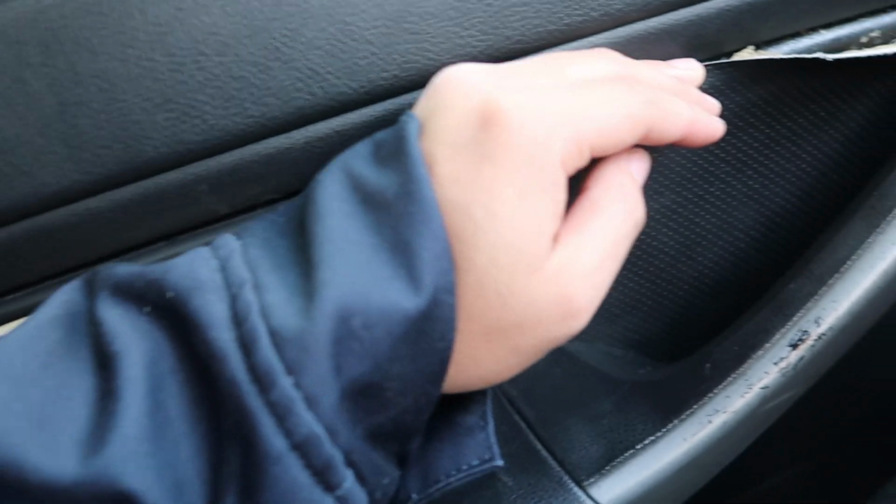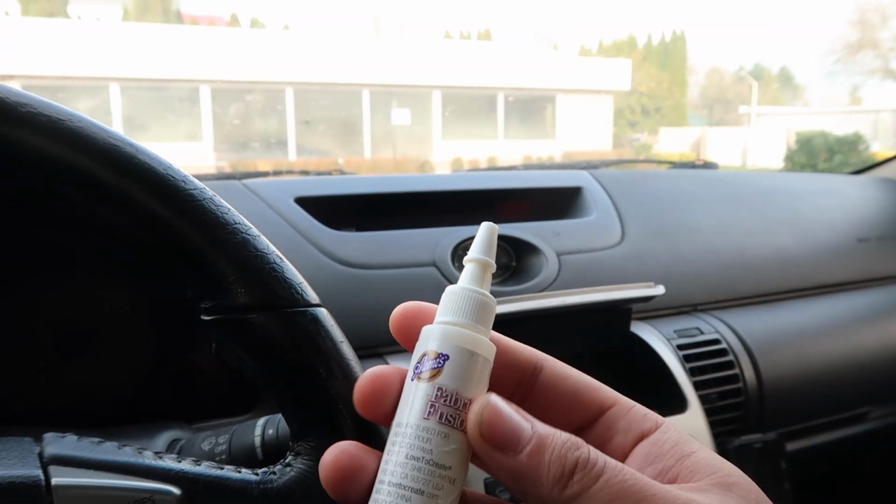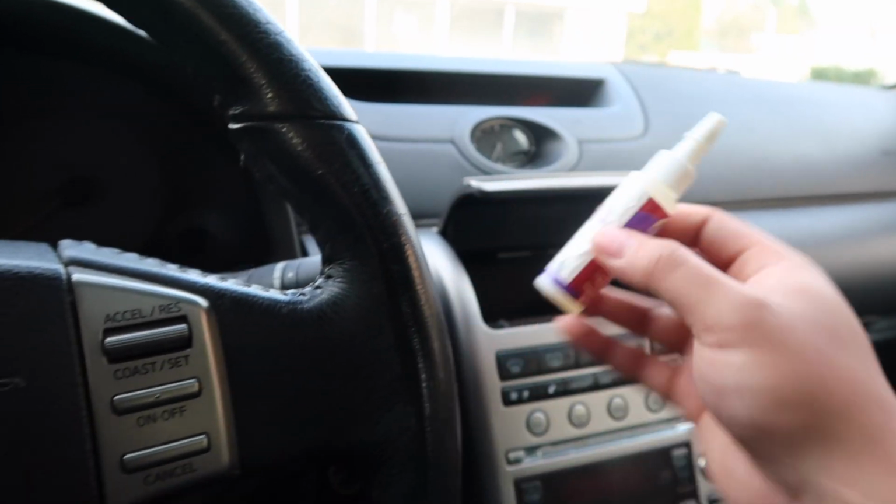You guys know about this door panel. This thing looks really ugly. But Austin hooked me up with some fabric, whatever this stuff is, and it should fix this thing pretty good.